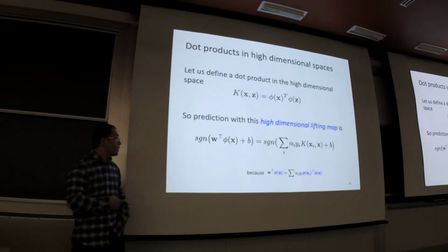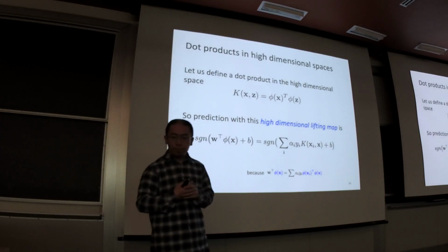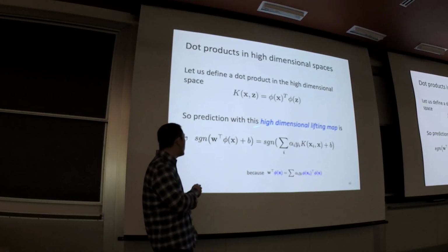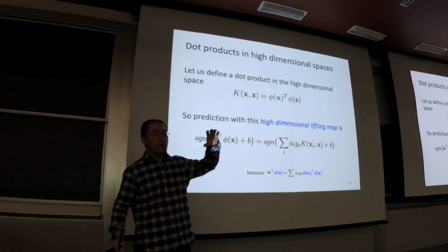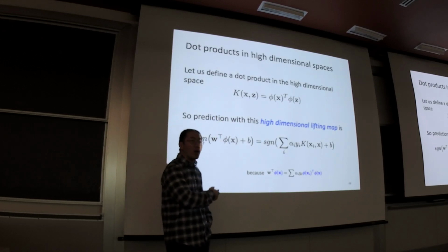Okay, so here is the problem, right? Although this way looks kind of succinct, in that we do not need to explicitly recover the feature vector in a high dimensional space, it incurs a computational cost.